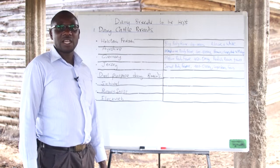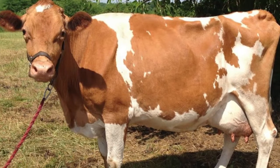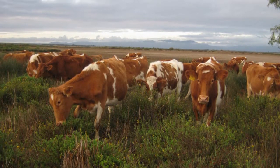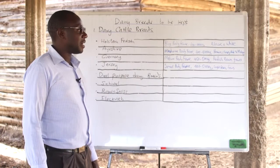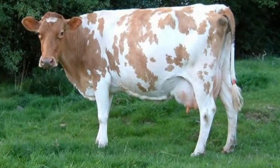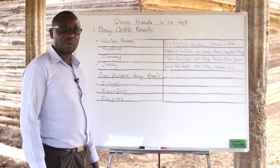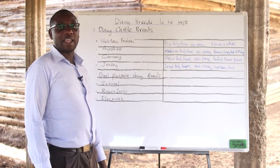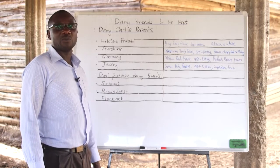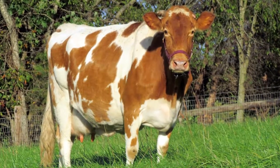The other dairy breed is the Guernsey cattle, which is also a medium sized cow, which on maturity weighs from 450 kilograms to 500 kilograms and has a reddish brown color. At times we have them with the fawn color, which tends towards cream with white patches. The Guernsey breed is also very resistant to tropical diseases, and it's also known for high butterfat content. It's a breed that is preferred by most smallholder farmers because of high quality milk, because it has a high protein content within the milk.